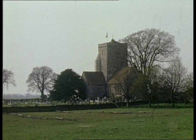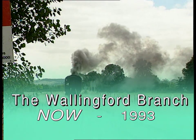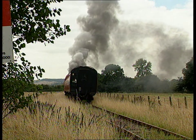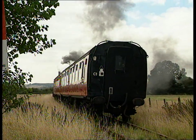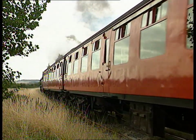But private enterprise and the passion of railway enthusiasts wasn't to be outdone. As branches were closed and locomotives were withdrawn, the seeds of today's preservation movement were sown. When the Wallingford branch finally closed, already truncated to the malt silo sidings, a preservation group swung into action, and the line remains today.